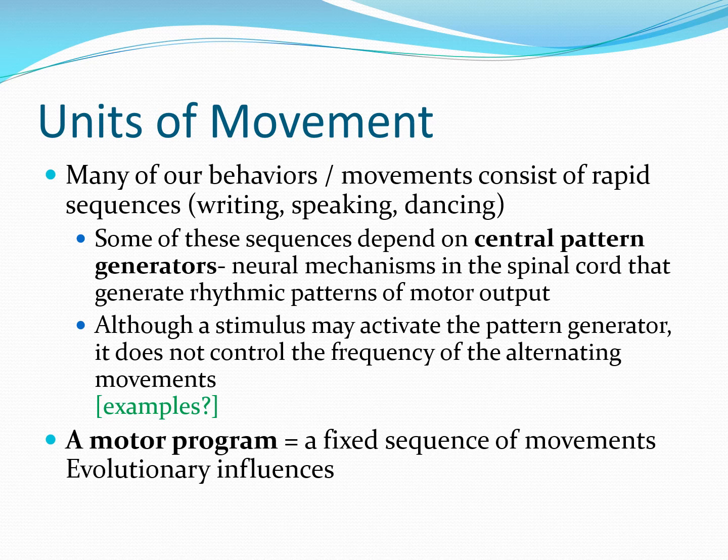It would take lots and lots of practice, because again, I think it's just that my right hand is moving faster than my left. But you might notice some of these same kinds of things that you feel like once they kind of start, you don't really control them, and it's a whole pattern of a sequence of movements. And although a stimulus can activate a certain pattern generator, it does not control the frequency of the alternating movements. And I usually ask here for examples from the class, and whether or not, yes, that sounds like a central pattern generator or not.